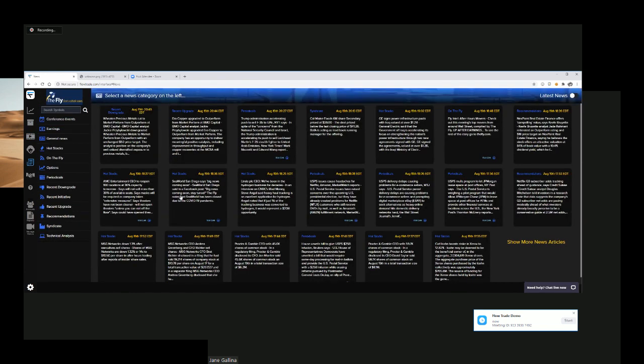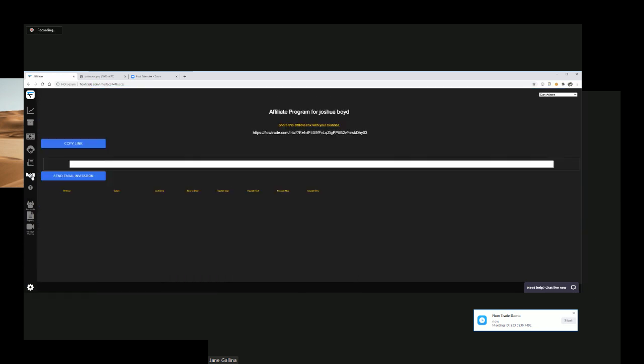Here's your news source for anything. It gets filtered from Fly on the Wall, so you can type in a symbol and follow that symbol. It'll give you alerts on any recent news that pops up on it. Then there's an affiliate program. So that's the basis of it.